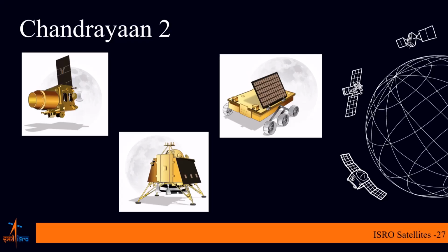and water ice. Instruments used here are the terrain mapping camera, that is TMC-2, Chandrayaan-2 large area soft X-ray spectrometer, solar X-ray monitor, orbiter high resolution camera, imaging infrared spectrometer, dual frequency L-band and S-band synthetic aperture radar, Chandrayaan-2 atmospheric compositional explorer 2, and dual frequency radio science experiment.